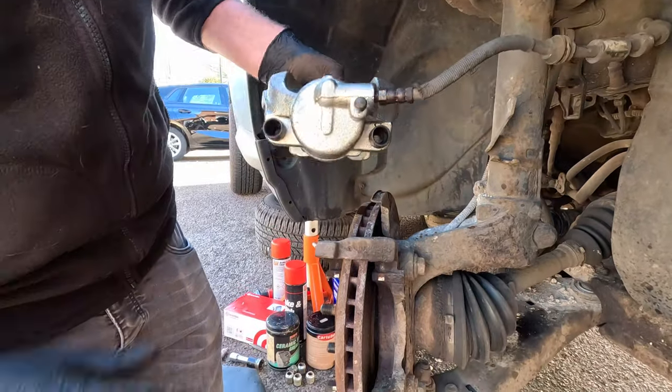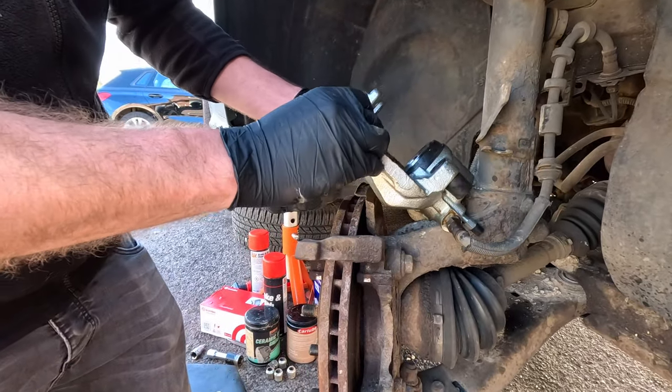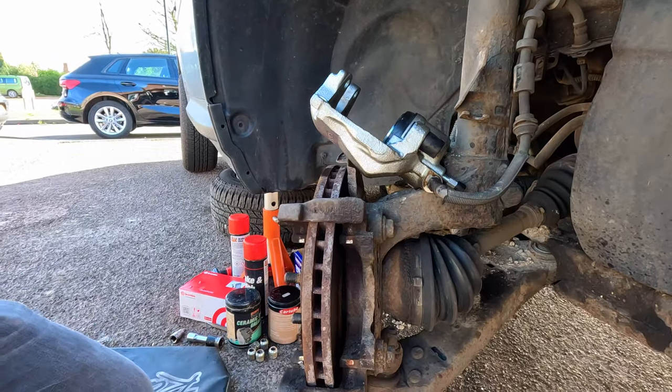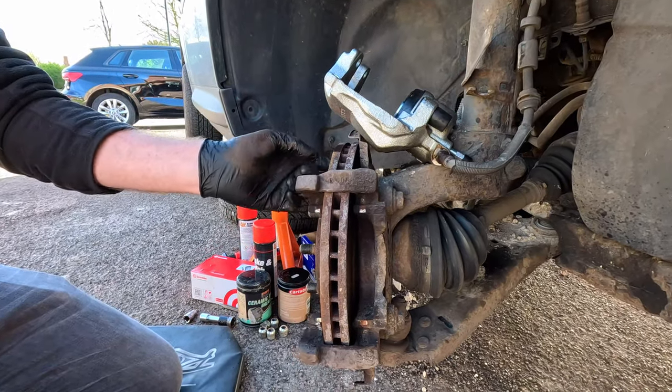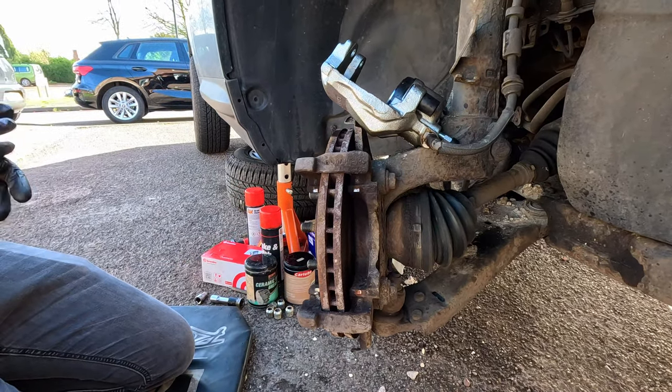It's nice and tight. Just leave that to rest up on there for a minute. Okay. Right, now to change the disc, we need to take this carrier off. That'll be the next part.